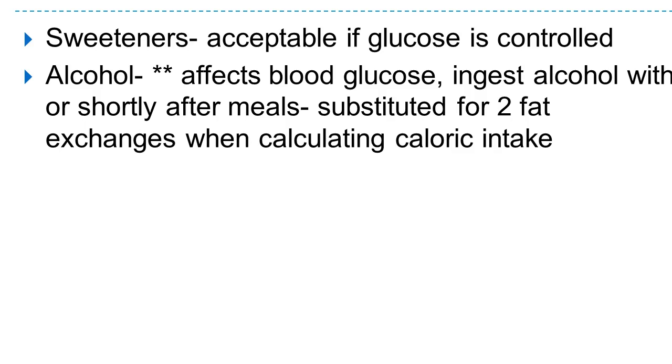Even though it's a carbohydrate, it does affect blood glucose, especially if you're drinking without eating, okay? It really can be a potential problem for a person developing hypoglycemia. Alcohol should always be ingested with or shortly after meals, and we substitute it for 2 fats. We count it as fat, exchanging when calculating caloric intake. Usually men can have 2 drinks a day and women 1. They have a little harder time metabolizing alcohol. The danger with alcohol is hypoglycemia, okay? But we count it as fats even though we know nutritional wise it is a carbohydrate, okay?